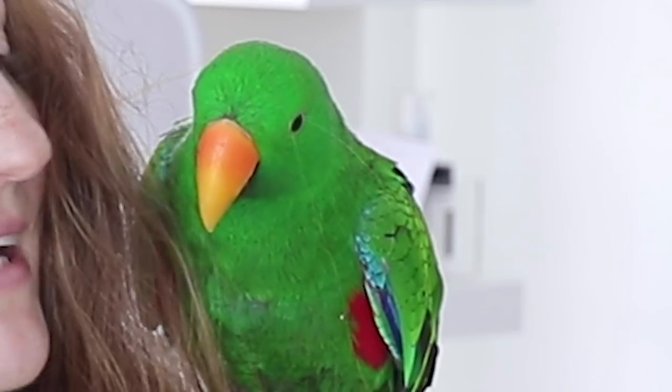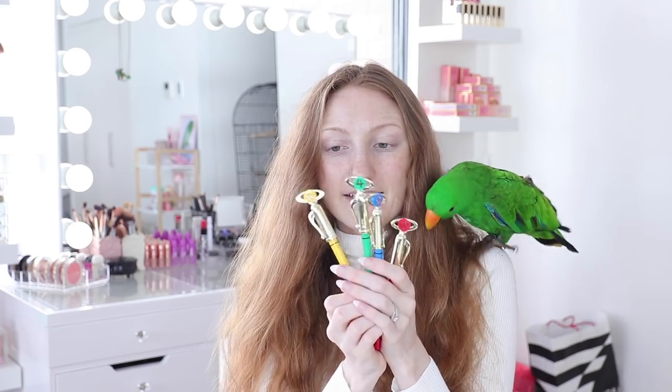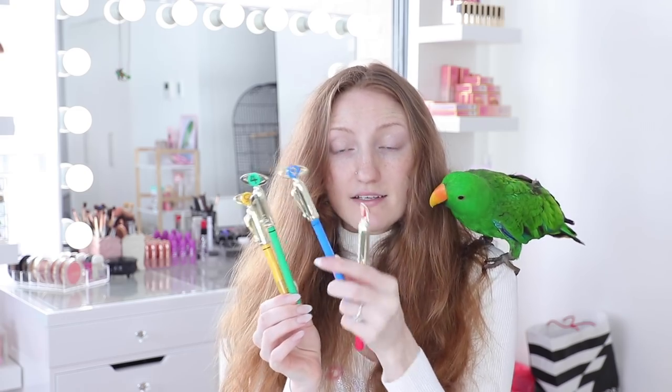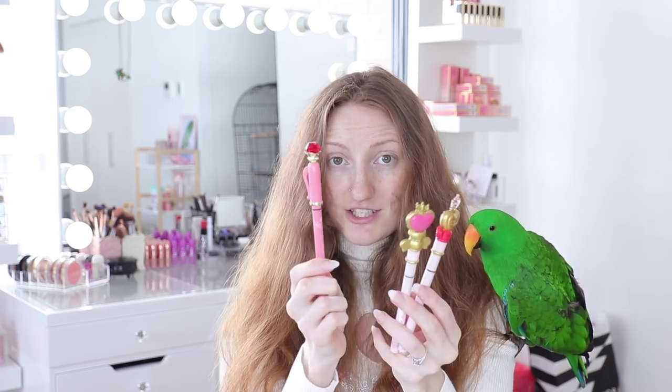So the first thing we have, hello mate. They sent me a couple of these eyeliner pens. Now these are colored eyeliners. So there's a yellow, a green, a blue, and a red. Now they're liquid liner, and they have a very, very fine felt tip point on them. They also sent three other eyeliners. That's a black one, that's a black one, and that's a brown one.